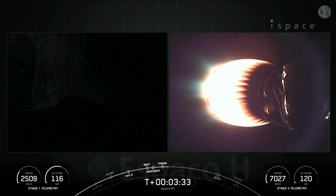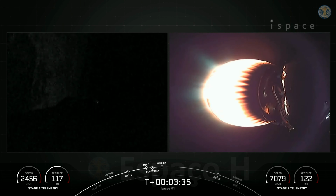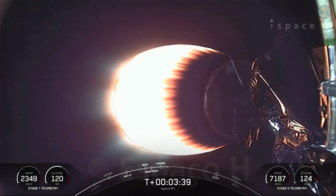Stage 1 boost back shut down. And as you saw on your left-hand screen, the engine has shut down on the first stage. That concludes the boost back burn for stage 1.